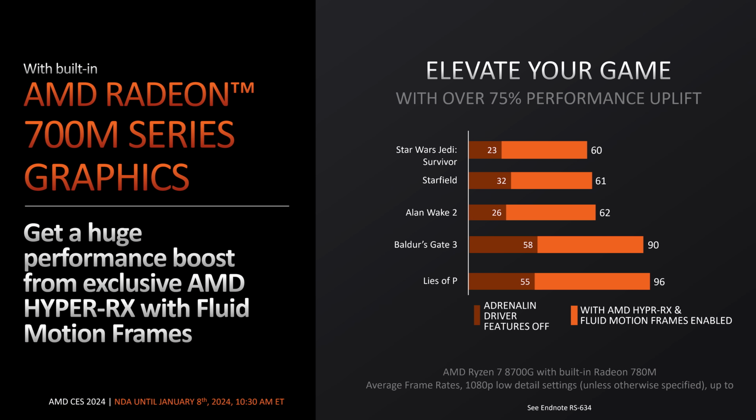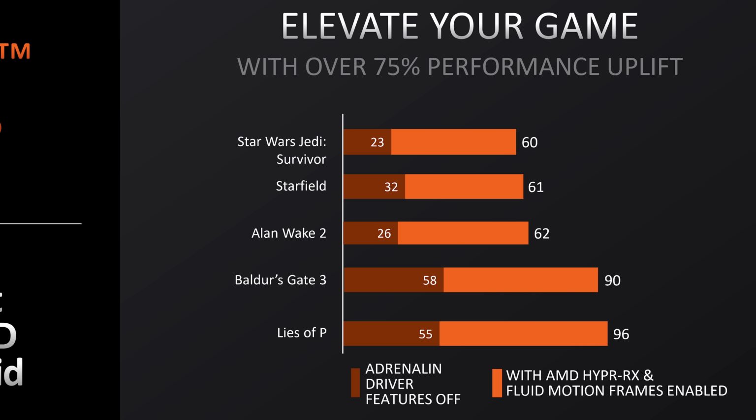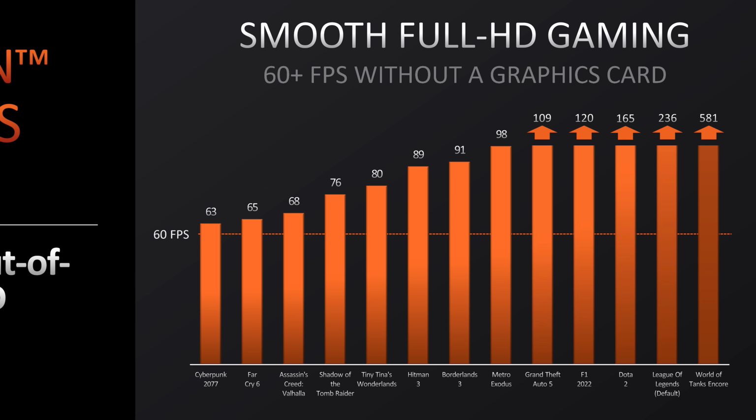The integrated RDNA 3 GPU in these products is going to be quite a bit faster than the 2 compute units offered with Raphael CPUs, but still only sufficient for low quality setting gaming at low resolutions. In this chart, for example, AMD are only claiming 60 FPS in modern titles using 1080p low settings when paired with AFMF frame generation. I can't imagine the experience in Alan Wake 2 with a native frame rate of 26 FPS boosted to 62 FPS through driver-based frame generation will be any good at all. More realistic use cases for these products are games like Dota 2, League of Legends, and older games like Grand Theft Auto 5.